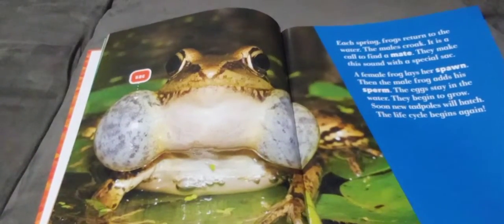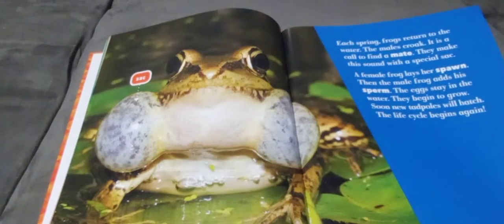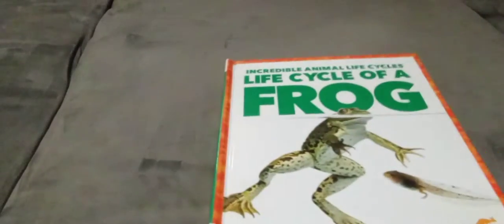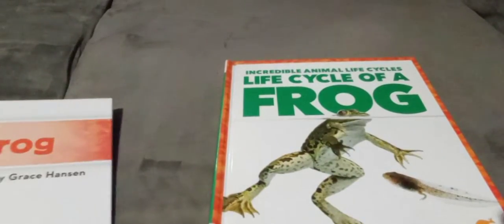Each spring, frogs return to the water. The male's croak is a call to find a mate. They make this sound with a special sac. A female frog lays her spawn. Then the male frog adds his sperm. The eggs stay in the water and they begin to grow. Soon new tadpoles will hatch and the life cycle begins again. The end. Interesting story, right, guys?